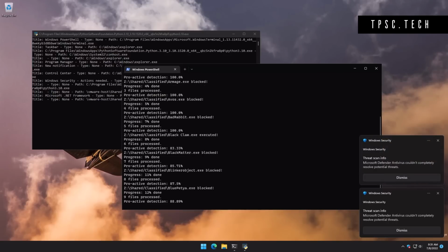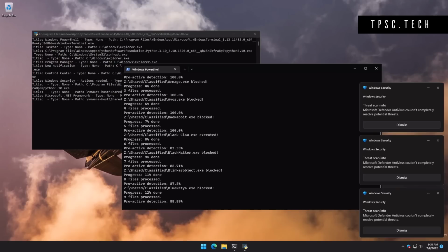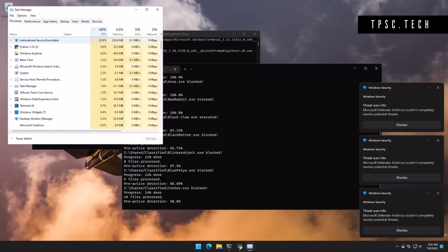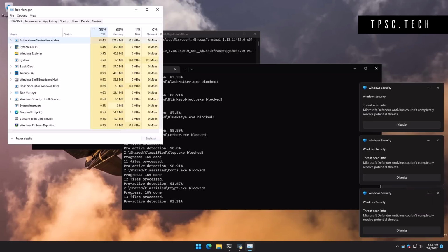Now I'm hearing my fans ramp up a lot more, so Windows Defender seems to be doing more analysis, taking up more resources when these samples are being run offline. You can see the CPU usage go all the way up to 25% when it's offline, almost 30% now, 35%. I think it is doing some sort of intensive static analysis, at least on these files, if not behavioral. But we'll see if that results in a difference in terms of the outcome.